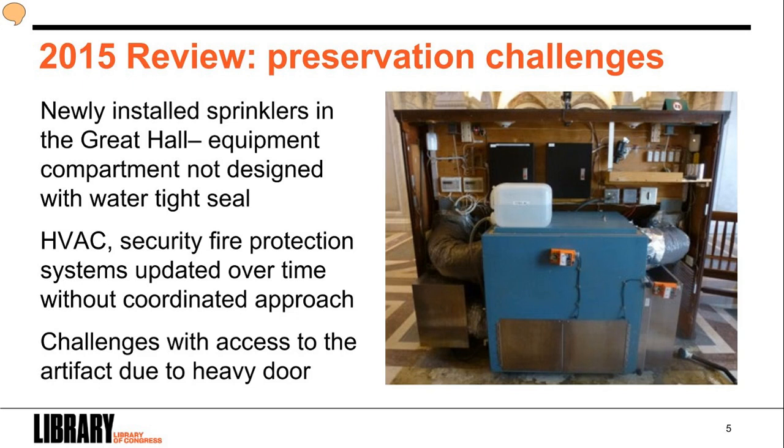Now let's zip ahead to more current times. In 2015, fire sprinklers were installed in the library's Great Hall for the first time. While no sprinkler head was located directly above the Bible, and we did not expect water to penetrate the sealed artifact chamber itself, the mechanical compartment was not designed to withstand water intrusion, and there were obvious gaps. So the probable risk was not direct water damage to the Bible, but possible compromise to the environmental security and fire protection systems required for it to remain on extended display.